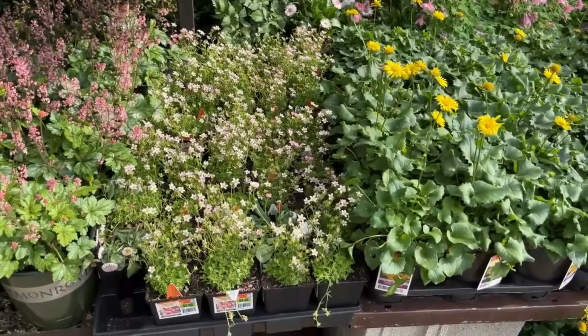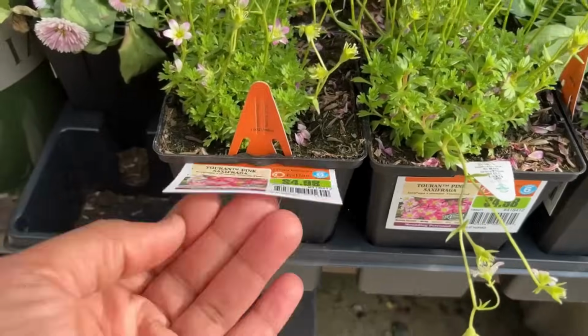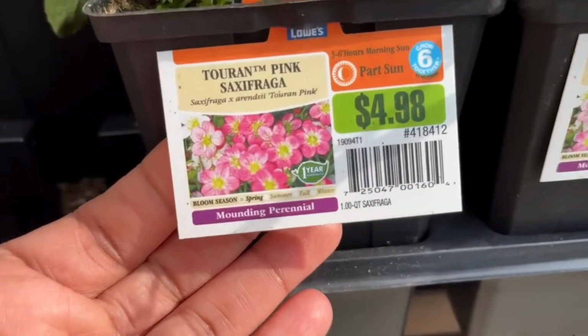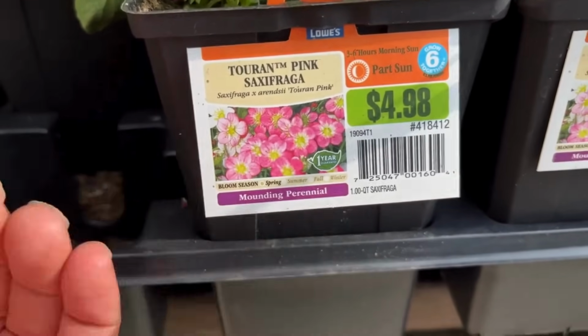Okay, shade garden is not just hosta and ferns anyways. And then here we have this beautiful Saxifraga for $4.98. Hope I didn't mispronounce that. It will bloom in spring.